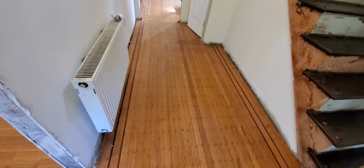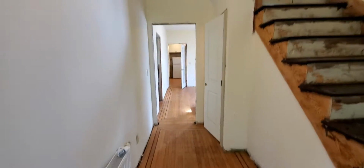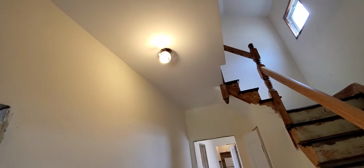That looks like an electric heater. So this all looks like carpentry. It's not a ton of work. Just set that back in. It doesn't look like it has fire yet.